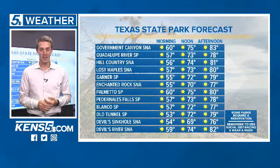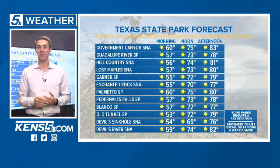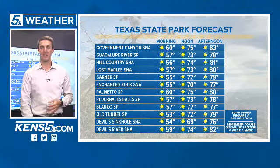Tomorrow, not as windy. It's going to be very cool in the morning, especially at some of these state parks we have in the Hill Country, starting off the day in the 50s. Some of them may even start off in the 40s. And then we'll see the temperatures rise into the 70s to 80s as we head into the afternoon. So guys, I hope you can get out and have a wonderful day. Here's a look at the temperatures.